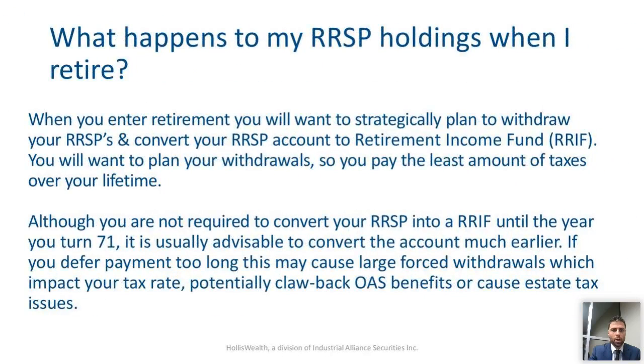So what happens to my RRSP holdings when I retire? When you enter retirement, you will want to strategically plan to withdraw your RRSPs and convert your RRSP accounts into a RIF account. You'll want to plan your withdrawals so you pay the least amount of tax over your lifetime. A big mistake we see a lot of people making is wanting to defer payment from their RIF account or RRSP account as long as they can. And this isn't usually advisable.